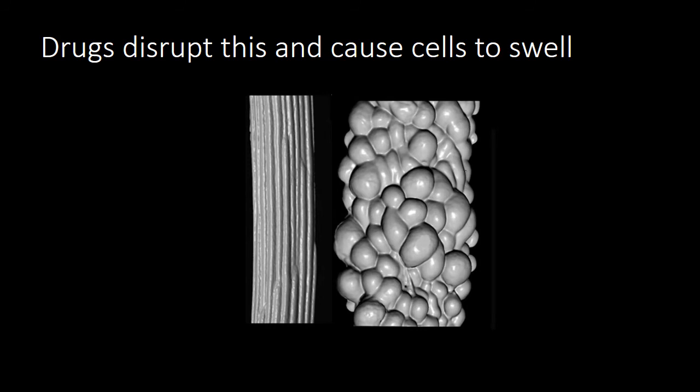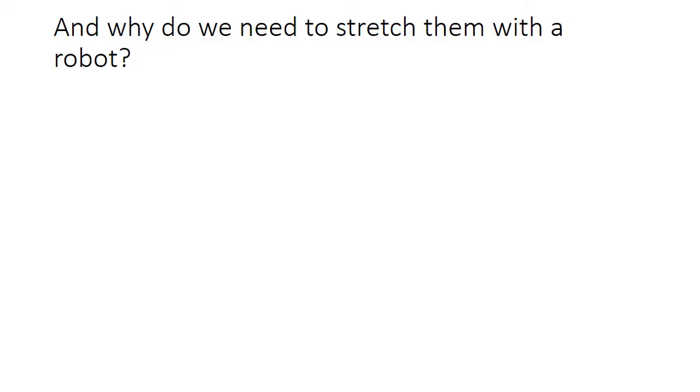And you can treat plants with drugs that interfere with the process of putting down these fibers, and then you can see the plant on the right, the cells are really bulging up, whereas the ones on the left are very narrow and thin and controlled. So you can see the role these fibers are playing in holding those cells in that shape and controlling the growth of the plant. And so, back to the question, why do we need to stretch these plants with a robot?